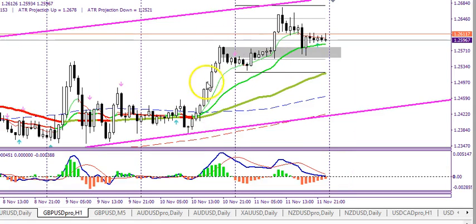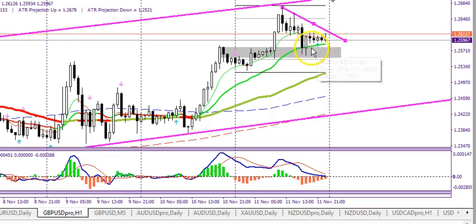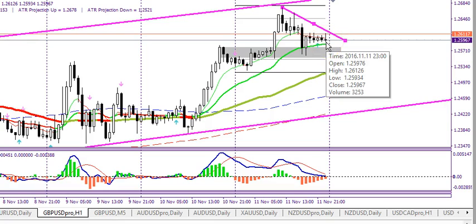So you can see price has gone up, come back down, and made a new higher high. Here's a higher high to the previous high over here. Here we've made a new higher low, another higher low here. So price almost looks like it's going to be going sideways. You're looking for a breakout to the upside. You can even draw a trend line. Let's do that. And what you're doing is looking to take a buy trade with a good bullish candle.